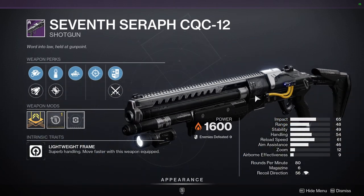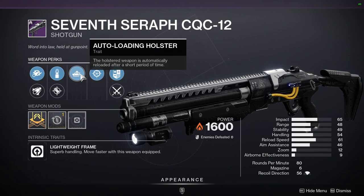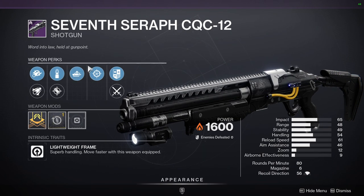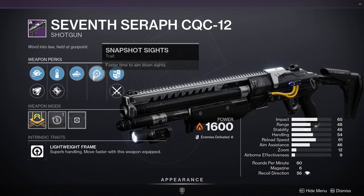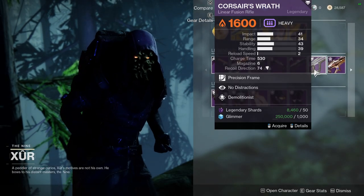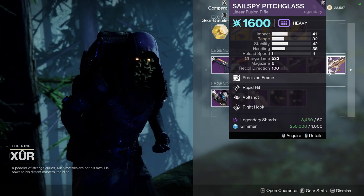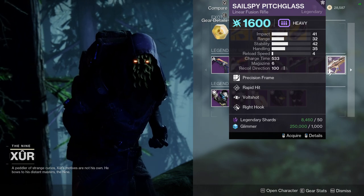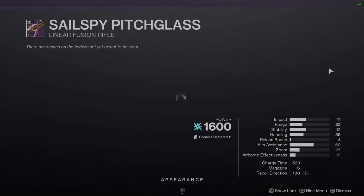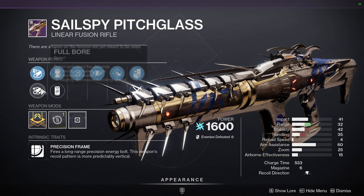I don't know if I recommend this, not even in PvE. PvP maybe, but I would have preferred it if it was quick draw and snapshots, then I would have recommended it easily. Corsair with no distraction demo, I'm not the biggest fan of that. And Sail Spy pitch glass with rapid hit and bolt shot, I actually would recommend this just because that's kind of the role that I would go for.